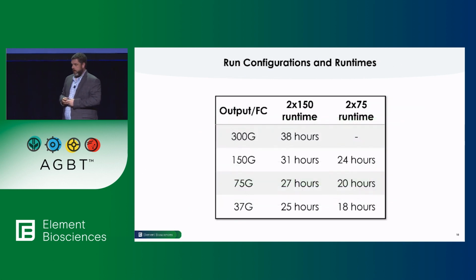There are other configurations, and the system itself is flexible enough where at 2x75 runs with less data output, you can be down at 18 hours. So, a big thing we wanted to do is keep the system very flexible and keep the run costs low. And this just shows, depending on what you favor, how much data out you want, how long you want to spend sequencing, there's various workflows in there that enable that.